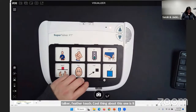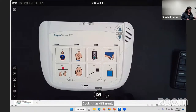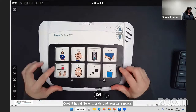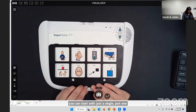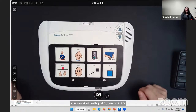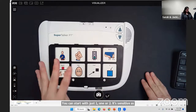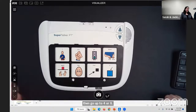It has different grids that you can replace. So you can start with just one or two. It's sensitive, as you can see. You can start with just one or two and then go up to four or eight. So it's progressive. It grows with the communicator.